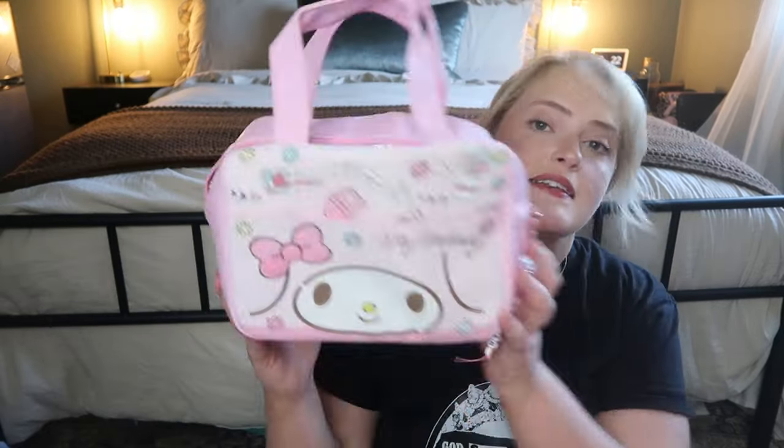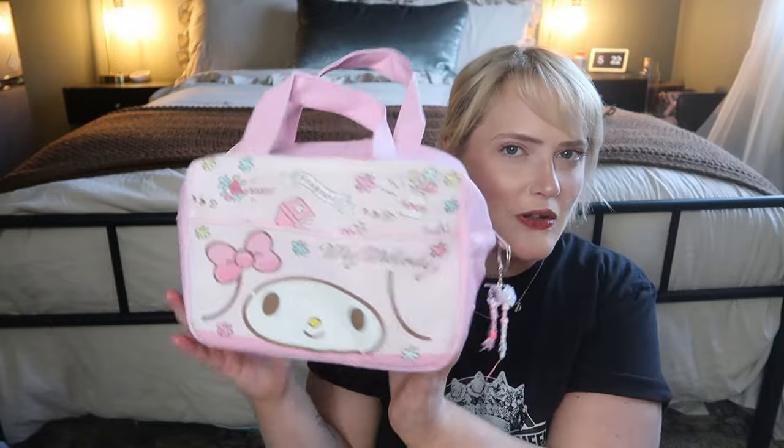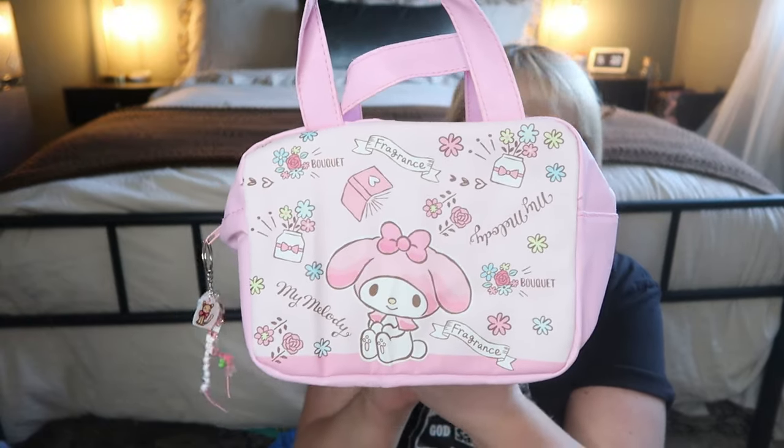So for lunch boxes, this is Ollie's lunch box. It's a really cute little My Melody Sanrio purse style lunch box. I don't really know what to call this style, but it's absolutely adorable. We bought this off of Amazon, and the only thing I'm slightly concerned about is the fact that it's kind of that odd shape, although very cute and works perfectly for stackable small containers.